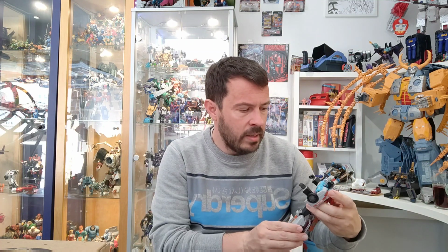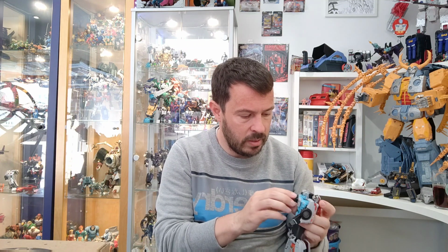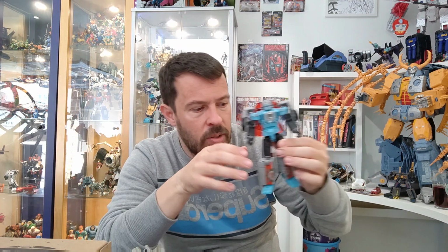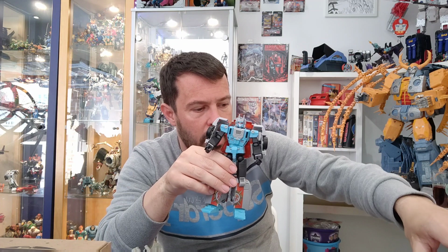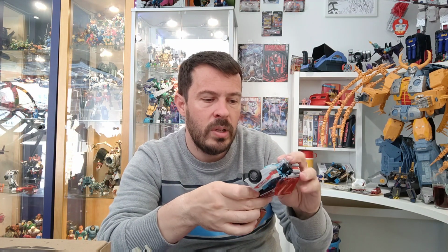And then hot off the back of the TFCon exclusive that I got the other day, I picked up another one from Fans Hobby, and I need to do a review on some of these figures. I really do like them. So I got this one, which is Red Buzzer, because he was reduced at Kapow Toys. He's a really nice looking toy. I love the boxes as well. One of the Headmasters that you've got there. So I want to take a look at him and do a review on him.